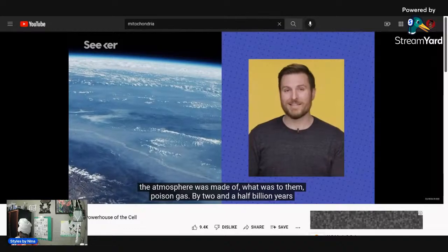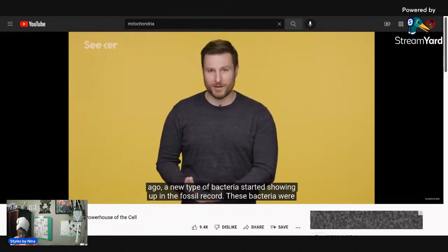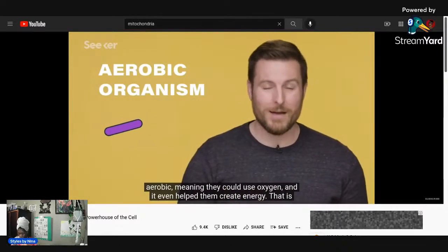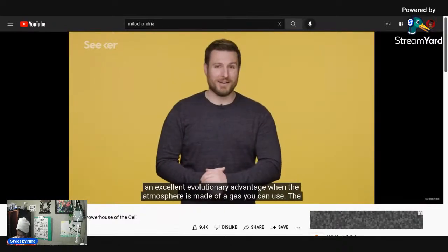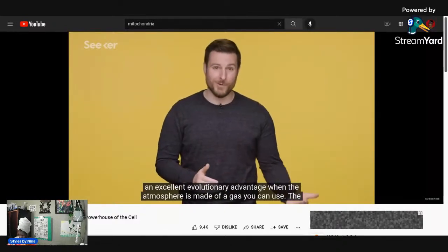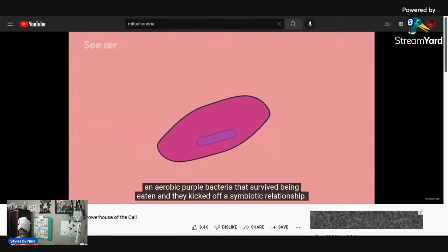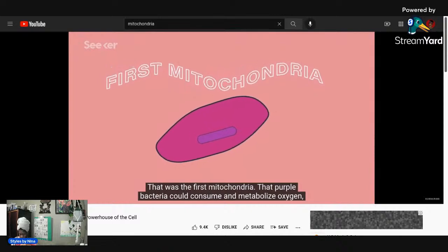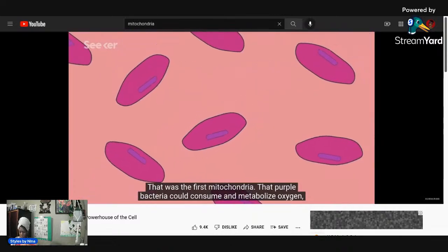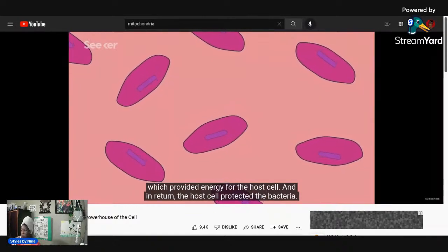By 2.5 billion years ago, a new type of bacteria started showing up in the fossil record. These bacteria were aerobic, meaning they could use oxygen, and it even helped them create energy. That is an excellent evolutionary advantage when the atmosphere is made of a gas you can use. The theory suggests that eventually, one of those anaerobic single-celled organisms consumed an aerobic purple bacteria that survived being eaten, and they kicked off a symbiotic relationship. That was the first mitochondria. That purple bacteria could consume and metabolize oxygen, which provided energy for the host cell. And in return, the host cell protected the bacteria.